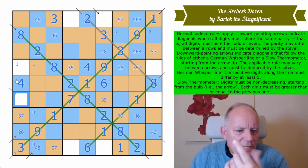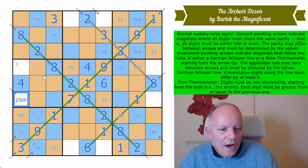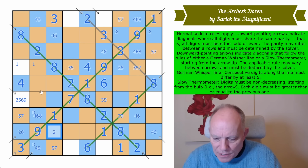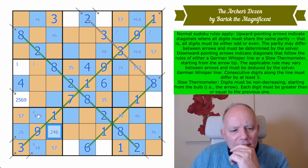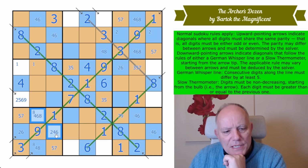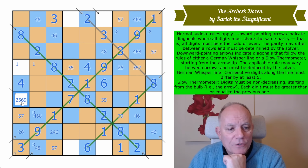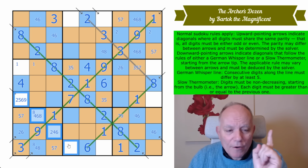This digit, just by Sudoku, it sees 1, 8, 7, 4 and 3. So it's 2, 5, 6 or 9. But what are these? I just don't know enough yet. That is 4, 6 or 8. This is 2, 4 or 6. Okay, this is quite interesting. For this to be a thermo, that's 4 and that's 6. It would have to ascend as it goes down. This digit would be 8 or 9. This one would have to be a 2. So it could be a thermo, but only just.